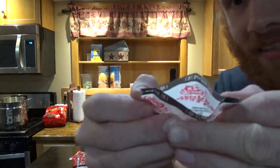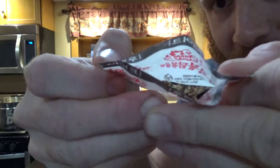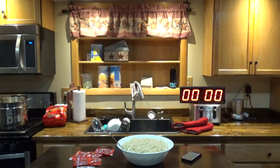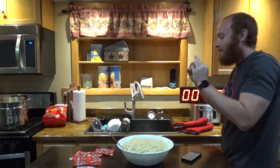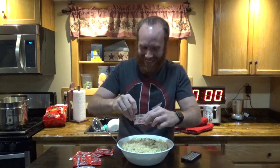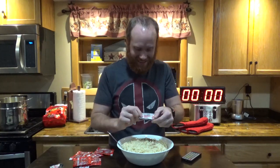Here we go. That's what's in this pack. Seeds and... I don't know if that's like seaweed. There's like spice in it. Having flashbacks. I'm having flashbacks to the time I tried 10 packs. We'll see how spicy this really is.